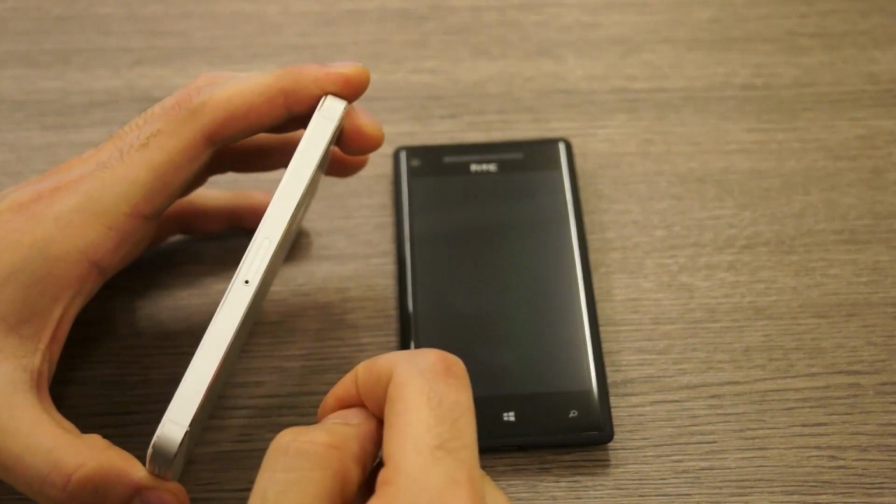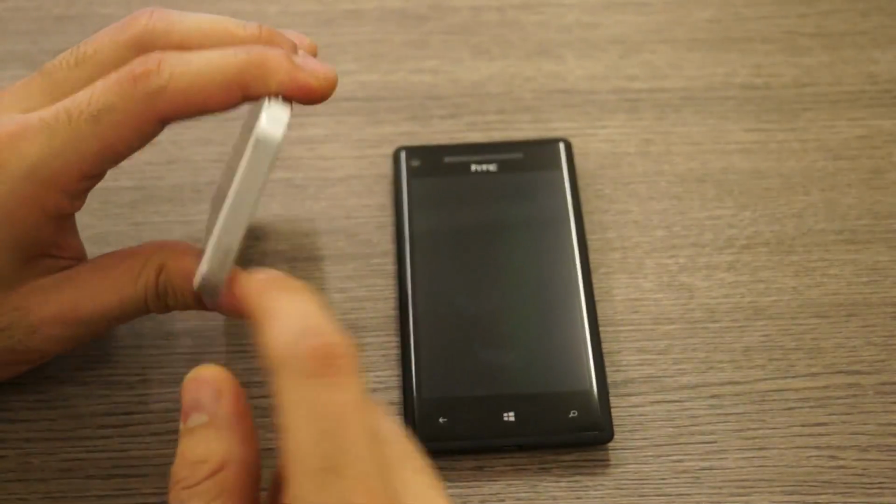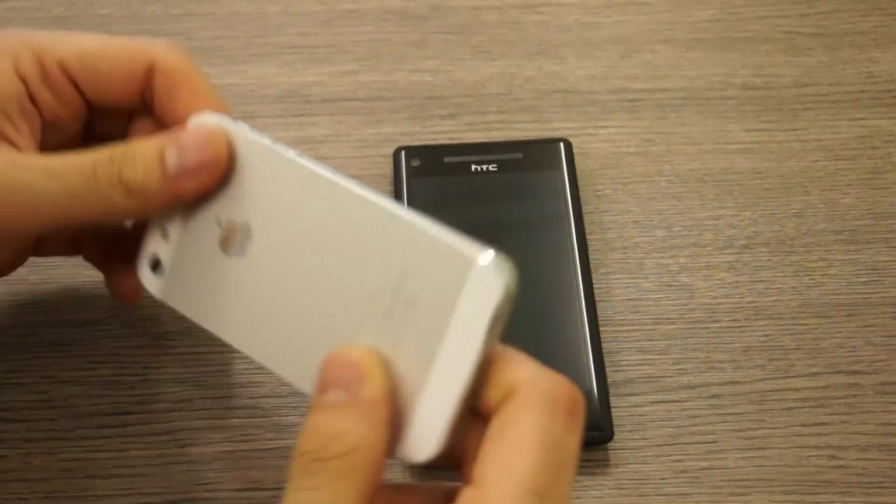If you look at the right hand side, you have the nano SIM card slot, which is over here. On the top is the power lock and unlock button, and on the left are the volume rockers along with a lock or mute unmute switch, which is conveniently placed on the device.